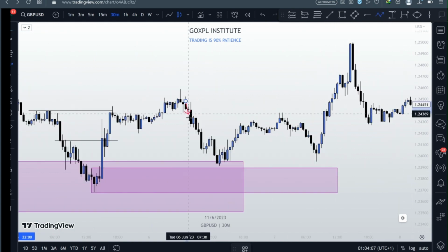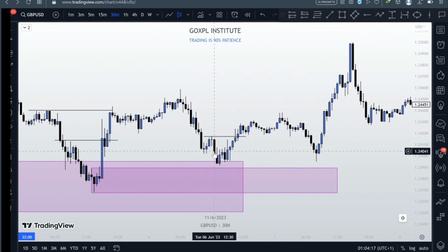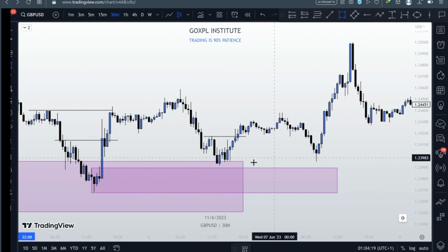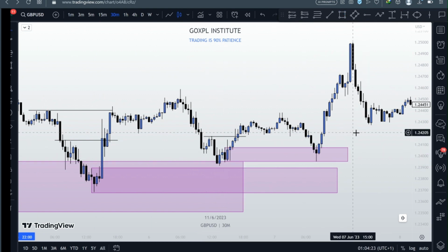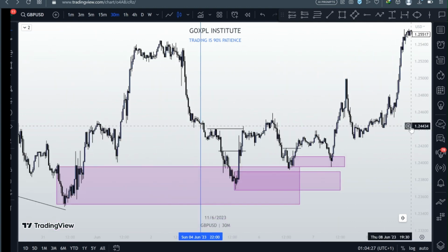Now let's look at this. There was a change of structure here. So this region, this high right here, was where the market changed structure. And where was the last bearish candle that broke the structure? It was this bearish candle. This was very, very wonderful, perfect. This was supposed to be a very beautiful entry.